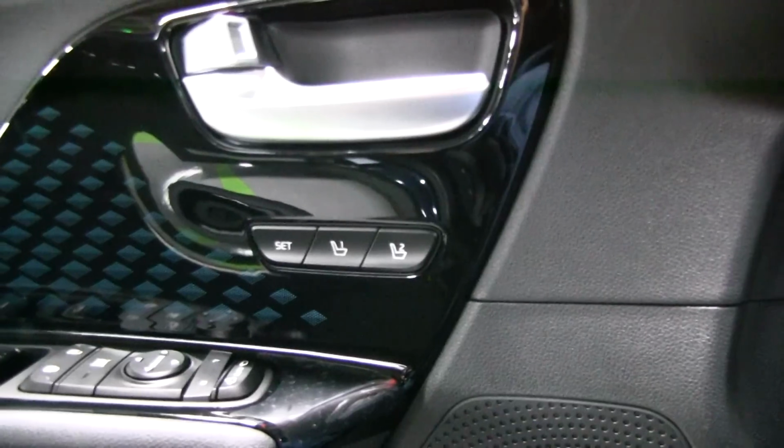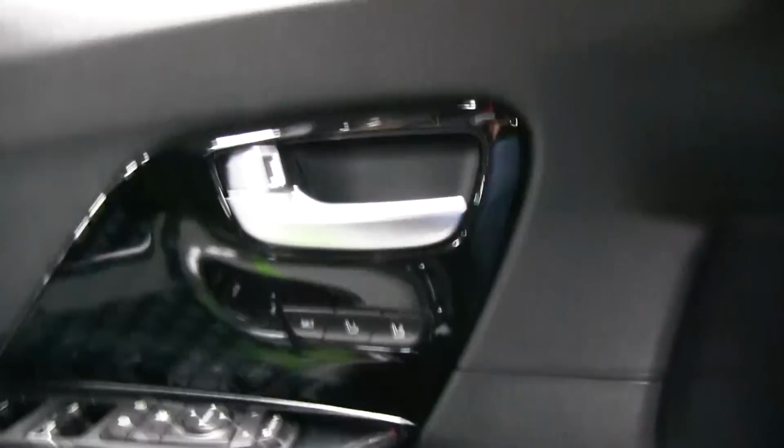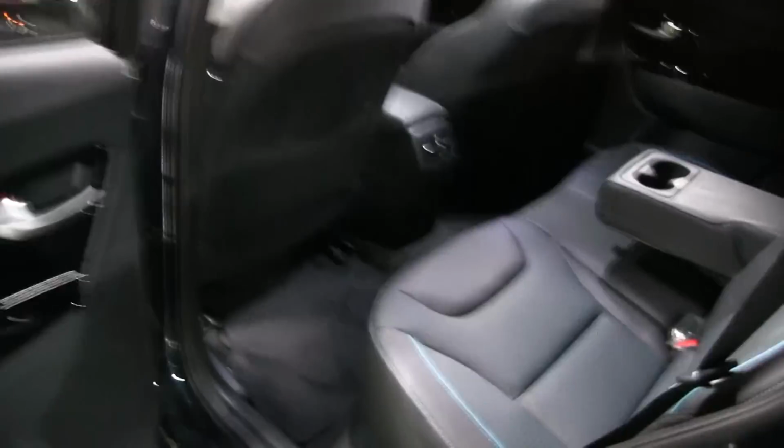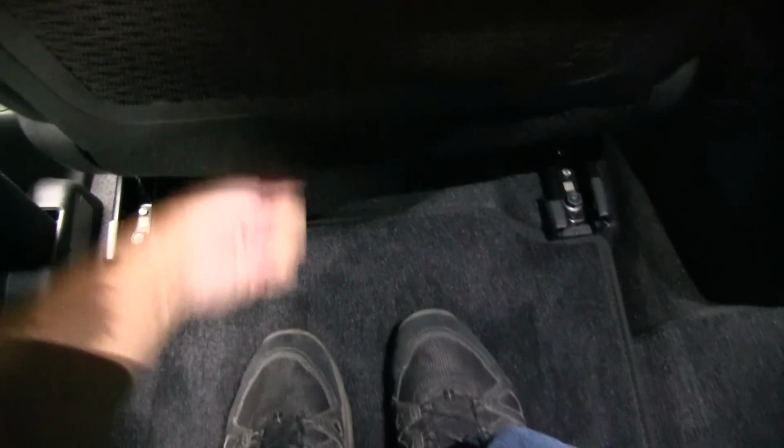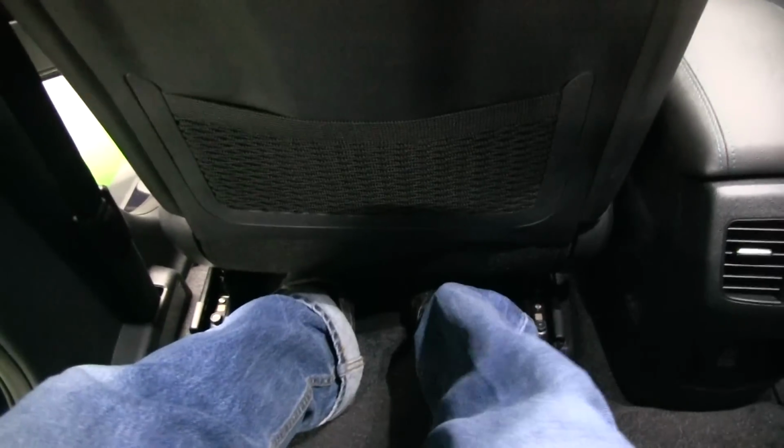Nero has memory seats, 2 memories. They only have an electric seat for the driver. Oh, sorry, not for the passenger. Now let's see. Oh wow, okay, as expected, the space in the back here is way better. When I did this in Kona, you had barely a fist. Now it's more like 2 fists here, and for some reason I could poke my toes a little bit under there if you want to stretch out.